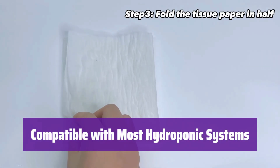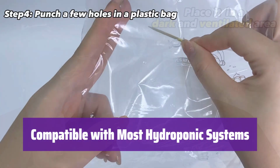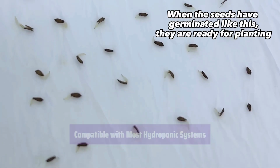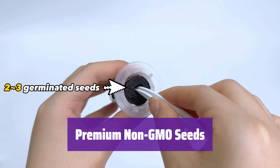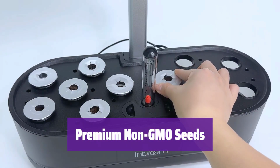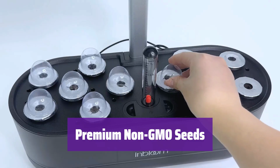Our seed kits are designed to work with AeroGarden and other hydroponic systems. Start harvesting your own high-quality food with ease. We use only premium, non-GMO seeds to ensure quality and health. Grow your own food indoors with confidence, knowing it's secure and safe.